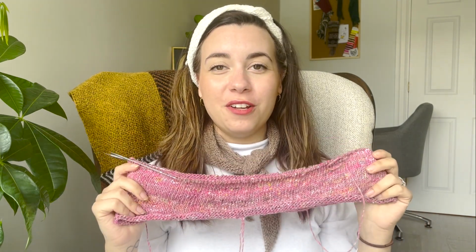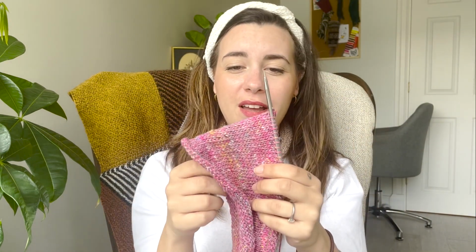The yarn is so fun to work with. It's just stocking stitch in the round. With this top, you don't even do any ribbing or anything. You just let it roll up on itself. It's mindless knitting, but oh my god, is it fun, enjoyable, addictive mindless knitting.